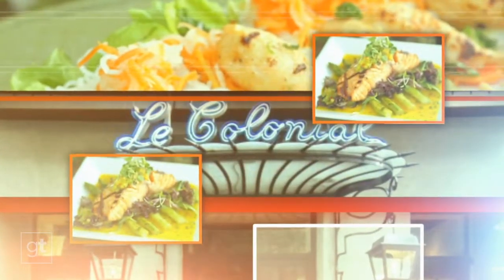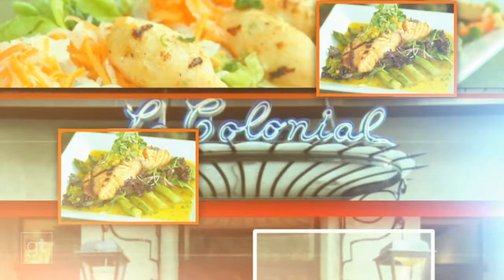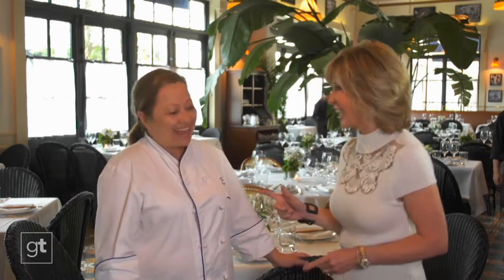Funny though. More than 20 years ago, Routier wrote the menu for the first Le Colonial in New York City. I have settled here in Houston for the past 20 years, and somehow they found me. And talked me into going back into the business, and I said, well, that sounds really exciting, so why not?